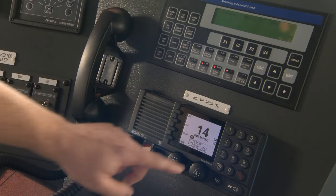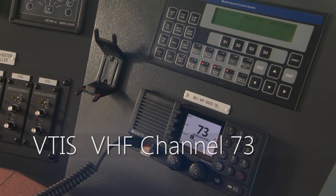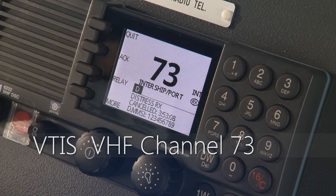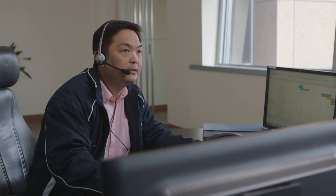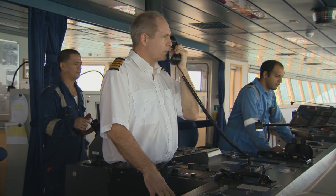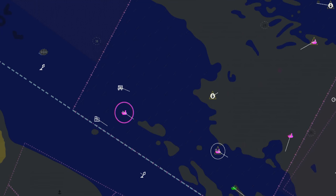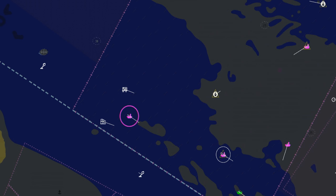Entering Sector 7, it's mandatory to report in to the VTIS on VHF channel 73. If you are transiting, you will be asked for information including your destination and whether you are carrying any dangerous goods. If you are, they will ask for details of IMO class and weights. You will not have to give this information again during your transit, as the VTIS pass it on from sector to sector. If you are going into the Port of Singapore, they will already have this information in the pre-arrival notification.